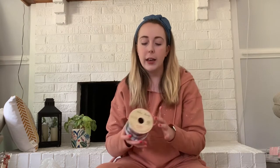But it just says Fall Sweet Fall, and then it has the buffalo check on this other little pumpkin. And this was like $3. So they had a ton of things like this. They had little tiny ones that you could use on a tiered tray and other things like that. So definitely check out Hobby Lobby if you are looking for some tiny little inexpensive things to use in your decorating.